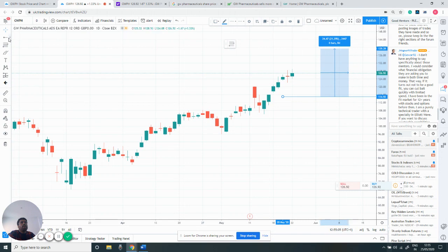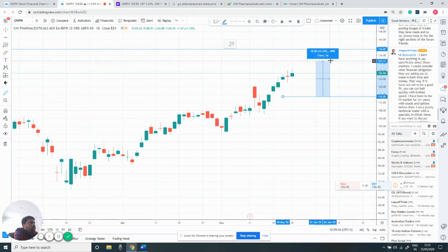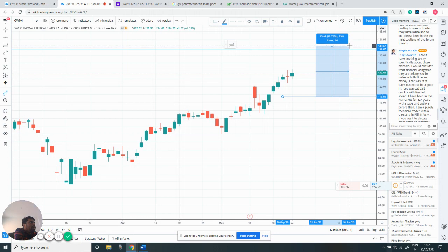And I will set a horizontal line here just to give you a clear indicator of what's going to happen here. So now what I'm saying here is around the 10th or whatever that date is. I forgot what the date was here. So from the 1st of June, let's say 1st June to around 21%, 22%, around 22% is 7 bars, around 9 days, around 10th June.